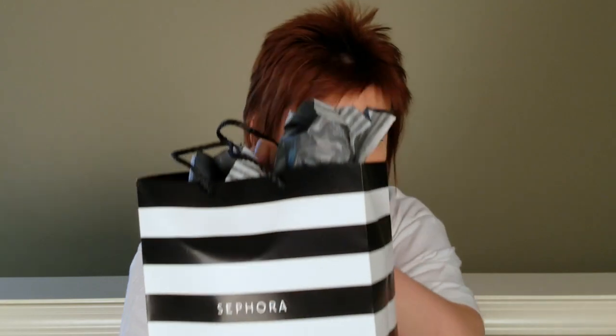So that's basically it. I'm sure there's a little bit of product if I cut the bag and try to get into the nitty-gritty of the bag and try to get every last bit of the product out of there. So right now I'm going to show you all of the stuff that I have purchased. It is a heavy bag. Yes, I spent quite a bit of money on it.